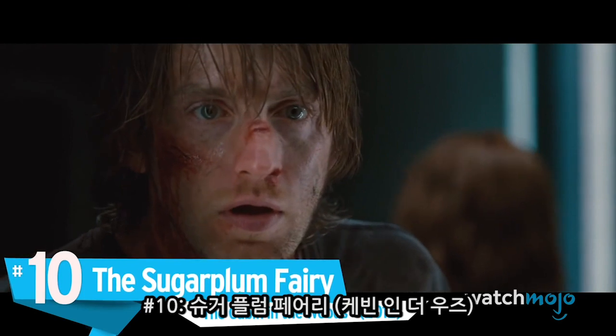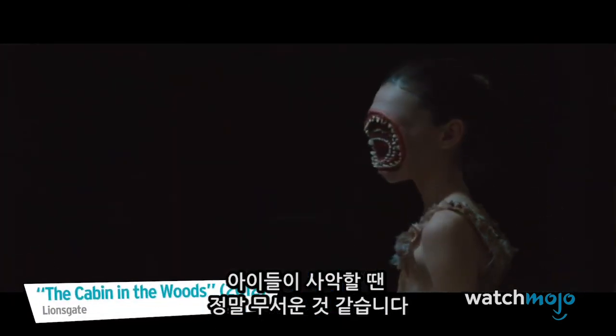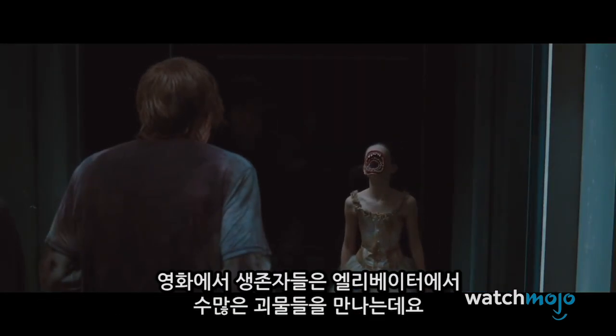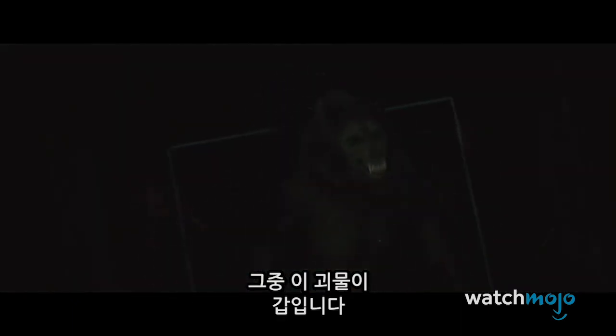Number 10. The Sugar Plum Fairy, The Cabin in the Woods. Evil little children always send a chill up the spine. Maybe it's the whole perversion of innocence thing. As the survivors proceed into an elevator, they're treated to the sight of hundreds of haunting monsters. But this one stood out from the rest.